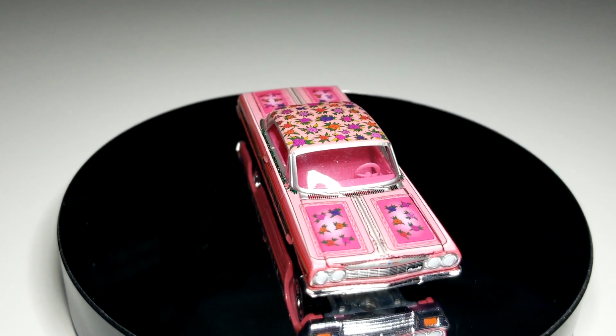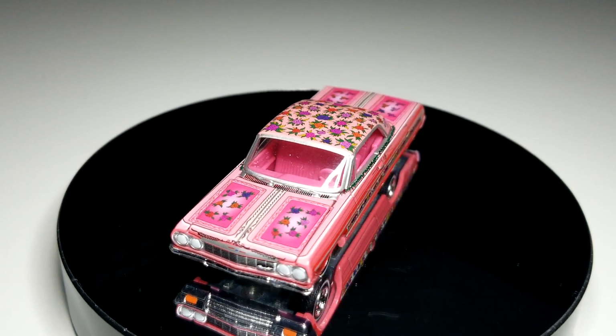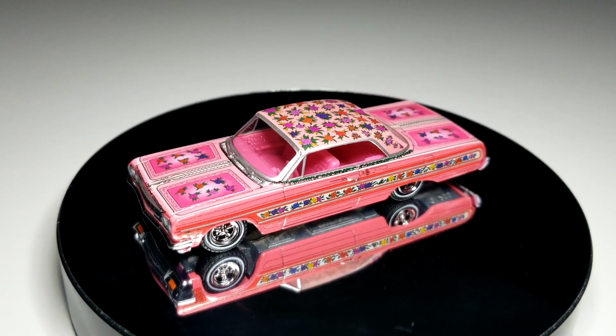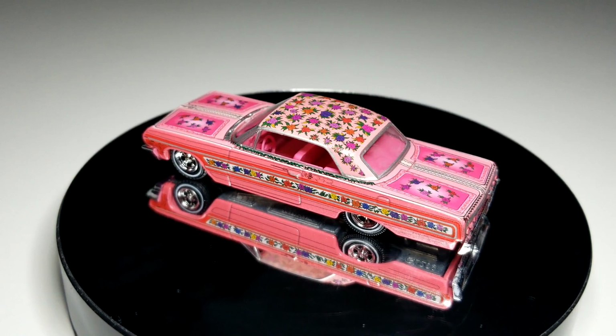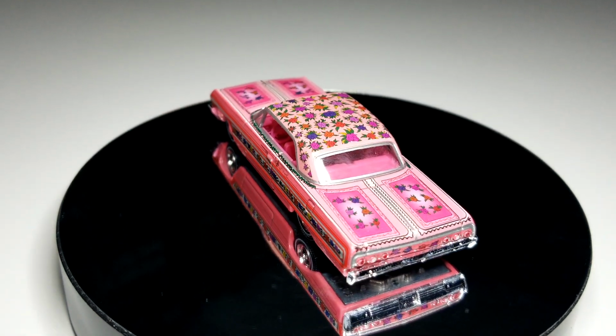It may not necessarily be because of the design or anything like that. I just think it's such an eye-catching model that people kind of want it. And it's very, very different. It's very unique. I can't even think of the right words. I want to say unique again, but I've already said unique.